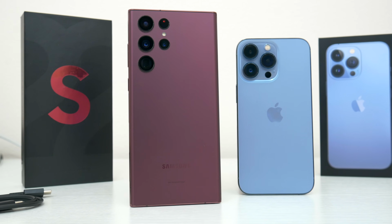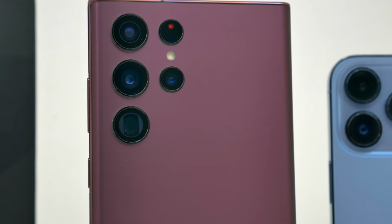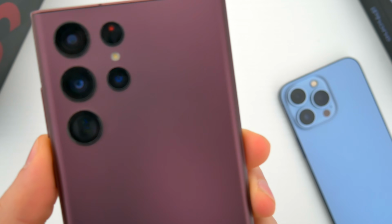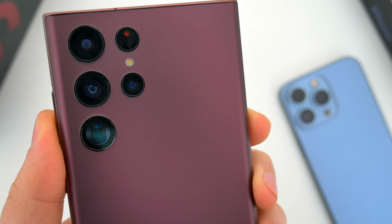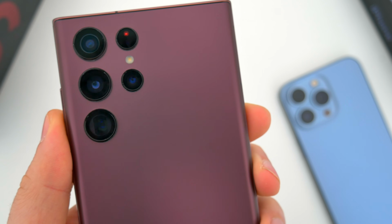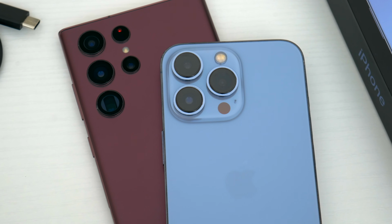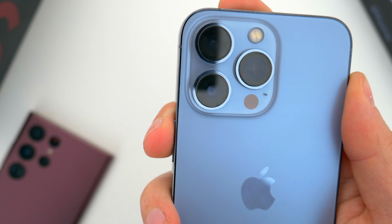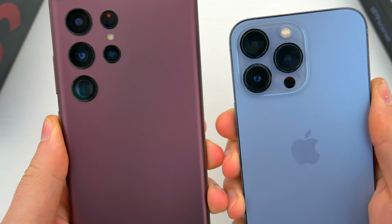Finally, let's talk cameras. Now, this is really best for a totally separate dedicated video, but I want to just give you a broad overview and offer some general thoughts. Spec-wise, the S22 Ultra's main lens is a crazy 108 megapixel shooter. You also have a 10 megapixel periscope telephoto lens, another 10 megapixel telephoto lens, and a 12 megapixel ultra-wide lens. That's quite the setup. The iPhone has a triple lens setup consisting of a 12 megapixel main lens, 12 megapixel telephoto lens, and 12 megapixel ultra-wide.